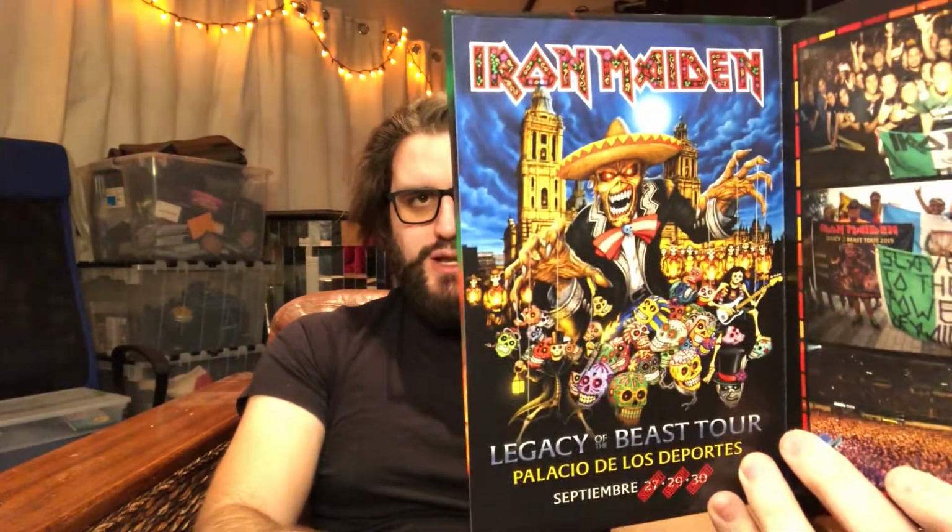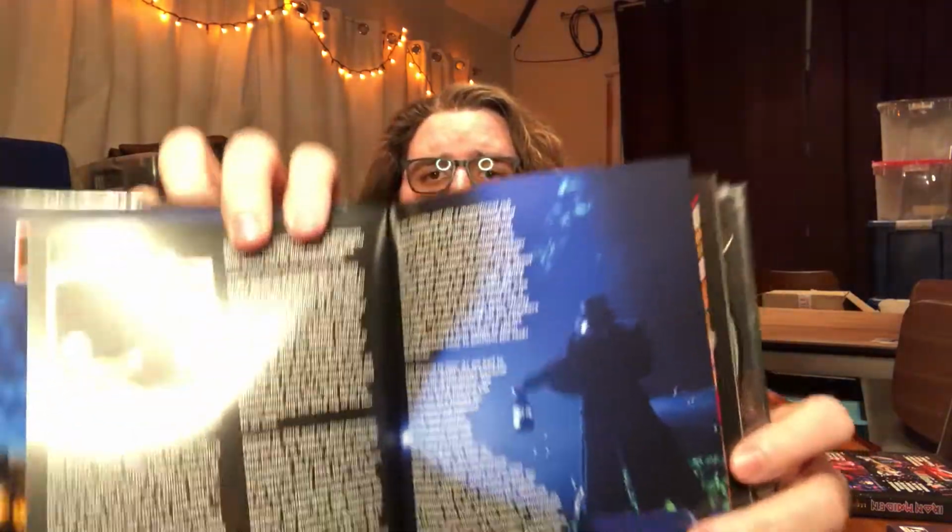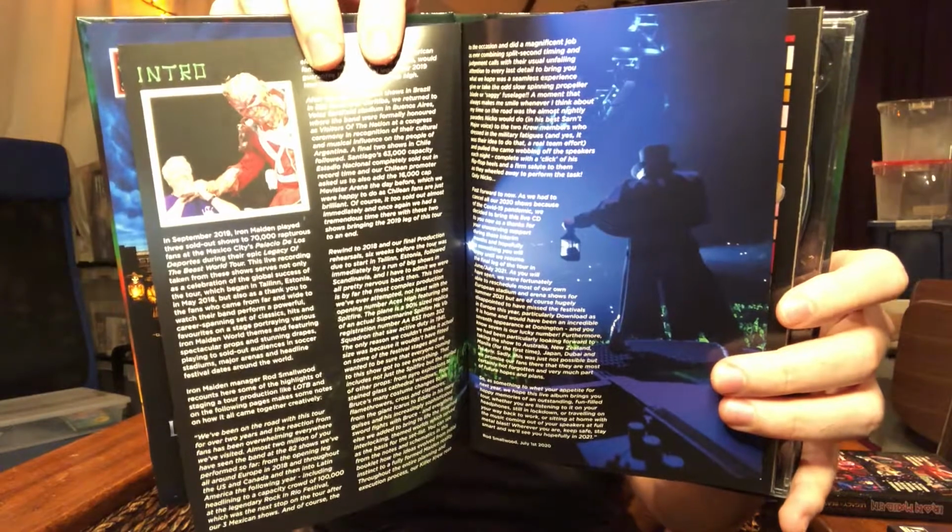There's one of my favorite pieces of Iron Maiden art there. It's Eddie as a mariachi. I have this on a shirt. I didn't go to this concert. I did see them on this tour, but I didn't go on to Mexico City to see them. After listening to this, I kind of wish I did, and it's got some great looks at the stage show.